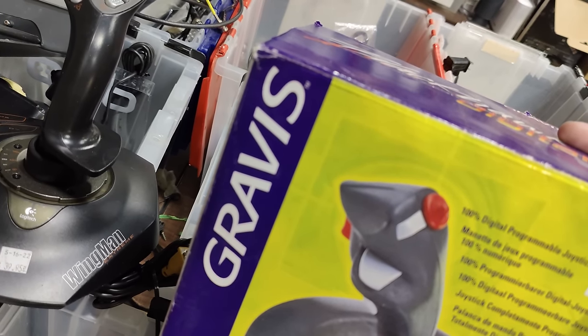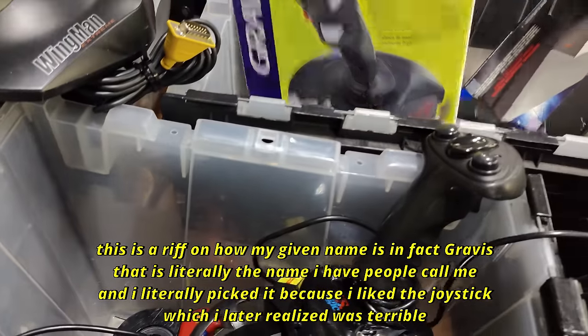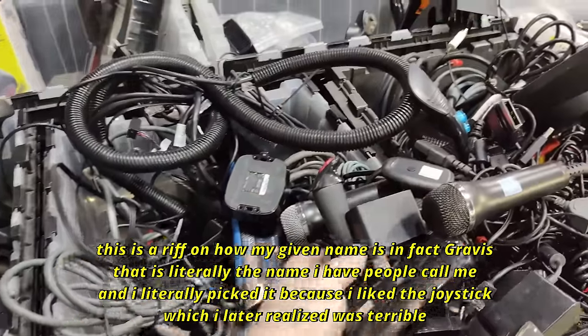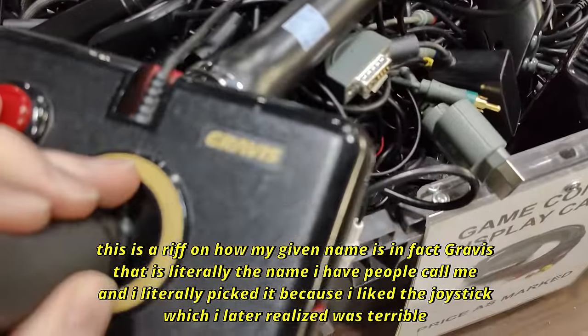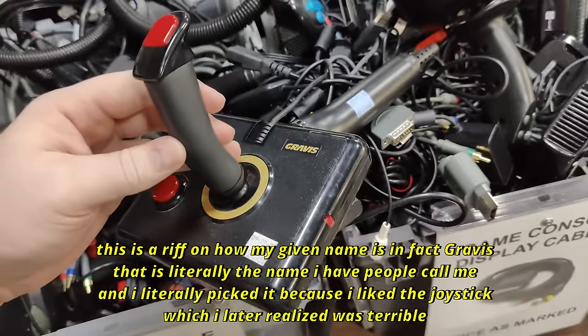Imagine if someone named themselves after a joystick company that only made crappy joysticks. How wild would that be? Imagine if that was the name someone chose to go by. Like, who would decide to name themselves after this specific shitty joystick? Only a dumbass.